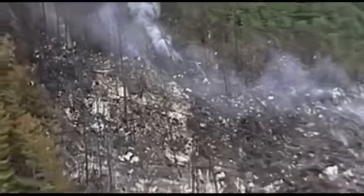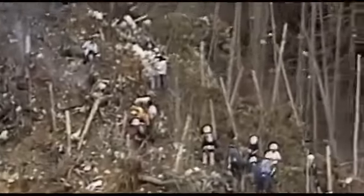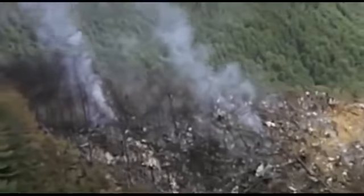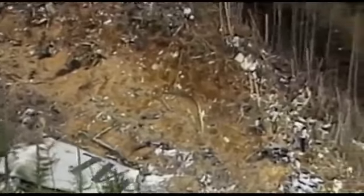August the 13th, 1985, Mount Osutaka, Japan. This is the wreckage from the deadliest single-plane disaster in aviation history. JAL Flight 123 crashed the night before, killing 520 passengers and crew. Only four people survived.